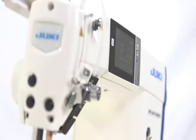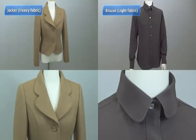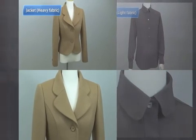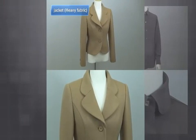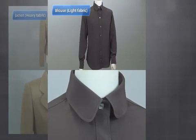Now, let me explain how to use the digital sewing system by showing an example of a shop that recently started to use DDL9000C. The operator here is sewing a jacket of heavy fabric, and the supervisor is adjusting the sewing machine to prepare for the next sewing item, a light fabric blouse.